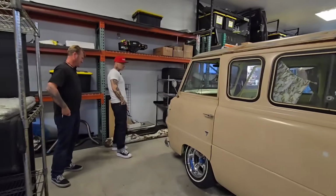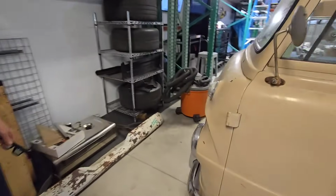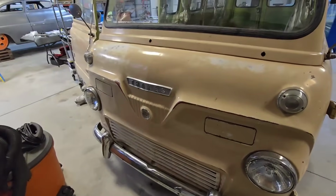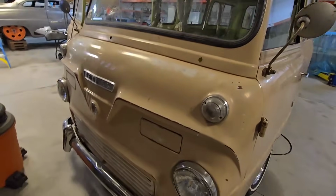Yeah, the front end is ugly like I thought, but cute in the same way, because you wouldn't see very many look like that. It was a taxi one time. Yeah, I think he got it from San Francisco, so I don't know if it's a taxi in the States or if before it left England, because it originally came from England.